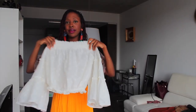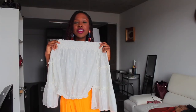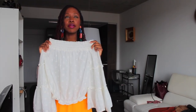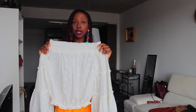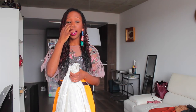So cute. I love the style. It's really easy to style that kind of top, just because it's already cropped, so anything high waisted would be really cute and gorgeous with this top. So it's another feminine top that I love a lot.